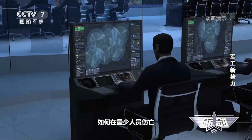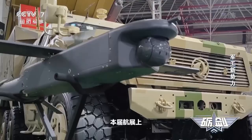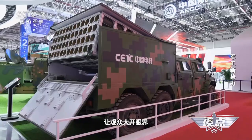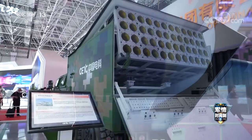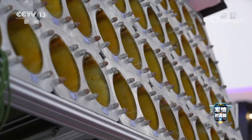How to achieve the greatest effective strike with the least casualties and the lowest cost in the future battlefield? A variety of vehicle-mounted high-mobility swarm weapon systems at this airshow opened the audience's eyes. Swarm combat is a new type of combat capability that the world's military powers are exploring. A well-trained battle group composed of a group of drones will make it difficult for the opponent to defend.